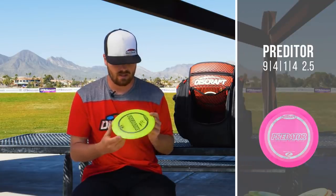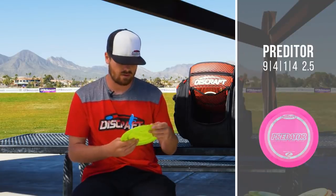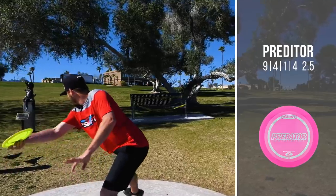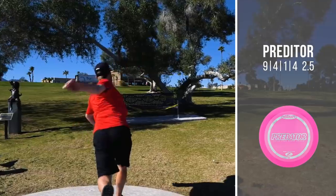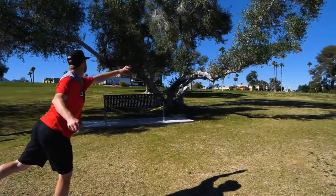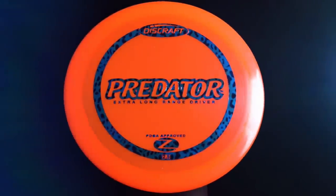Next is the Predator. This is probably my favorite fairway driver. This thing is very stable. I like to throw it flat with a little anhyzer. I like to get it kind of high too, so just let it work its flight really good. But yeah, you definitely check out the Z Predator.